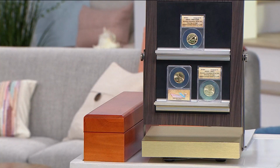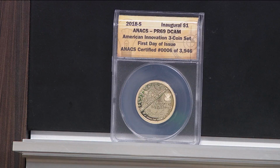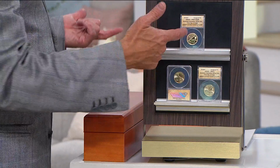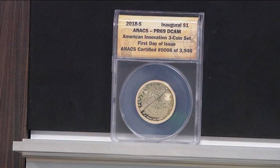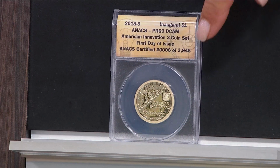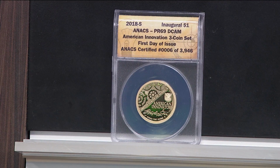There'll be tons of people out there trying to sell the sets. Well, we don't have the inaugural coins. The bags of the P's and D's are sold out from the United States Mint already. These coins were not in the mint sets, so they're more expensive than any regular issue proof coin that the government's put out in years. By the way, I have this coin. Yeah, isn't it cool? It was so exciting when we launched it.